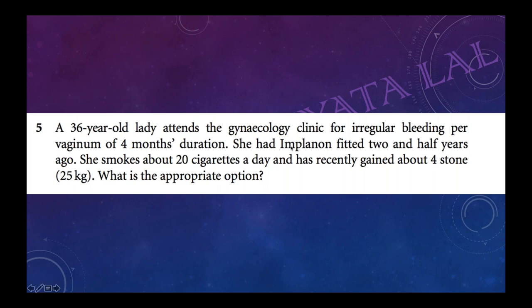Okay, and if this patient's implant had recently been inserted and she is having a problem with irregular bleeding, then you will think that this patient is not getting adjusted to the implant, and you will give additional treatment with COC. Usually they are not removing the implant unless it becomes impalpable. So there will be no indication to change it or remove it. So this is one thing.